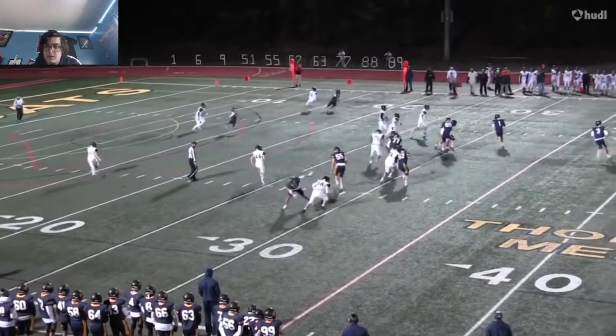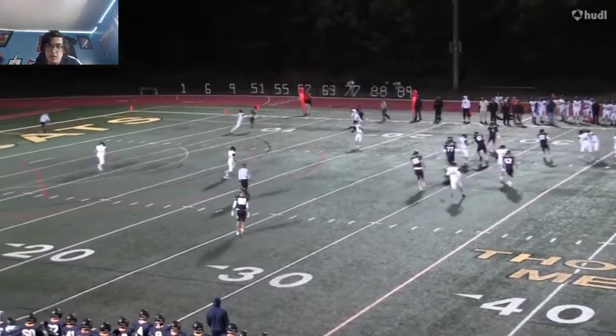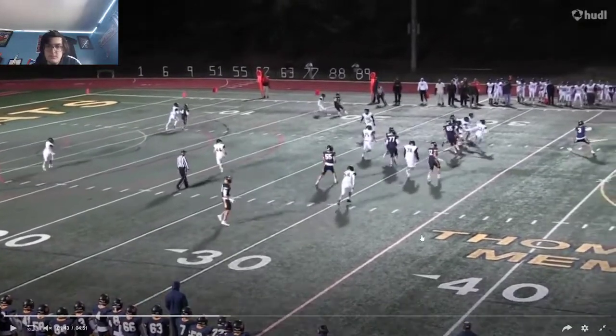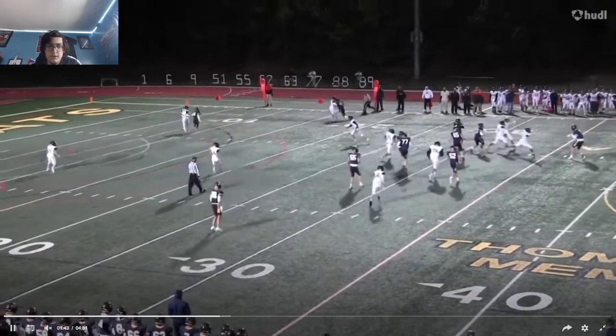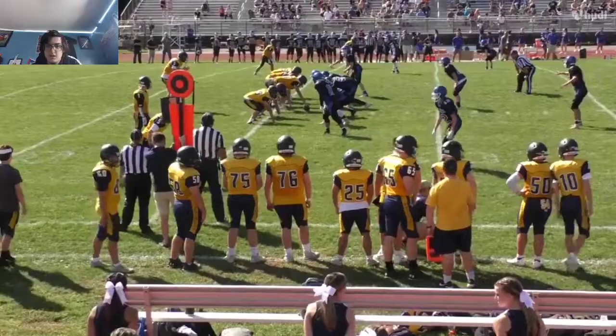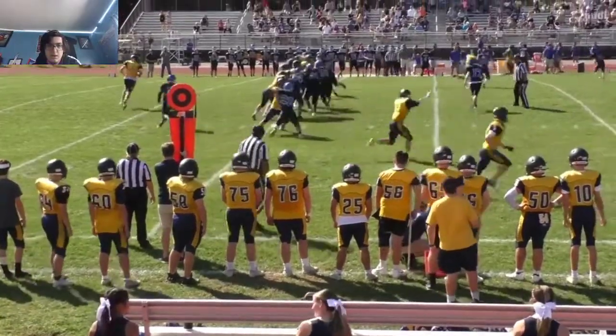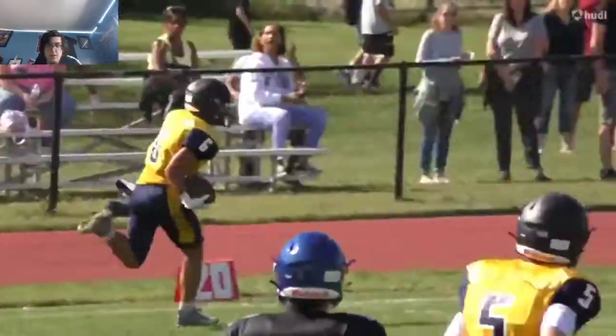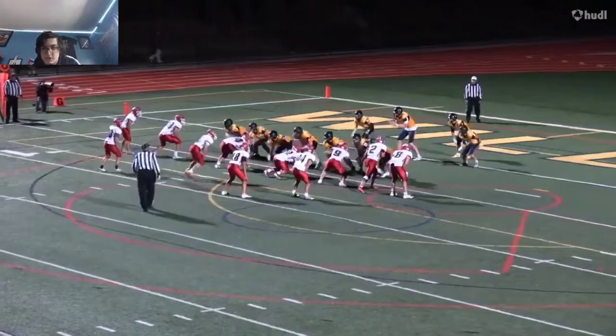Okay, gets out of the pocket, makes a nice throw. Tight coverage right here, makes a nice throw, gets it right between his opponent's hands, and just gets it to his teammate. It's a good throw right there. Makes a nice throw on the run right there. Does a nice job. Throws it ahead of his receivers. Receiver's able to catch it, get in the end zone right there.